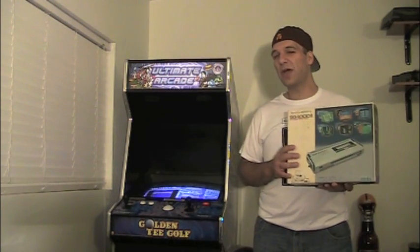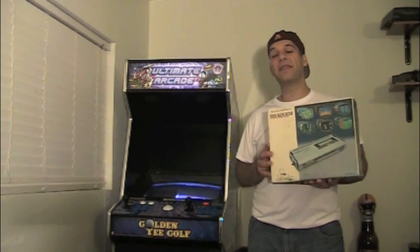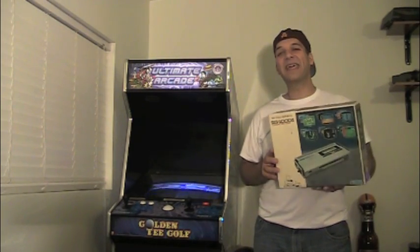The system was released in Japan in 1983. It was actually released the same date as the Nintendo Famicom. So because of the popularity of the Famicom, this was very limited in popularity. It wasn't that successful. It was released in Europe. It was released in New Zealand as well. It never saw the light of day in North America, and because of that, and because of the limited success of the system, it is rare today.